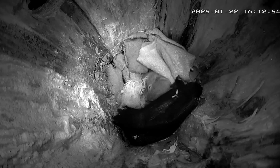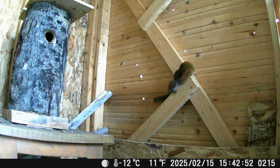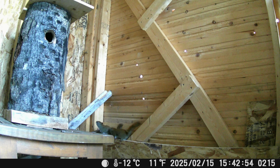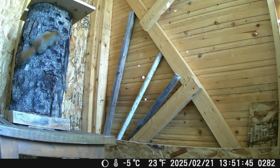By nightfall, they were already tucked away inside the warm bundle of socks. Setting up this box worked really well in deterring them from destroying anything inside the shed. Besides a few pine cones they left behind, I don't think I would have been able to tell that they were in here if I didn't have the cameras.